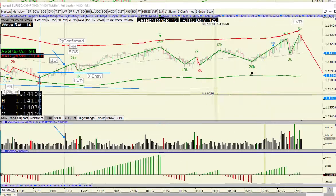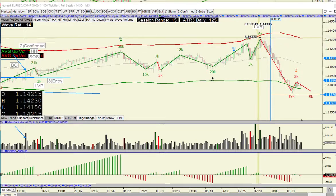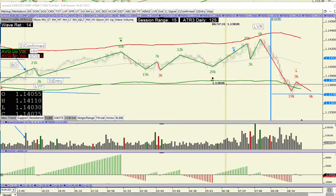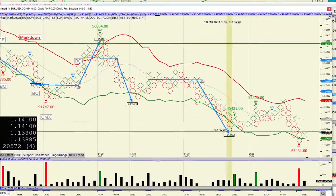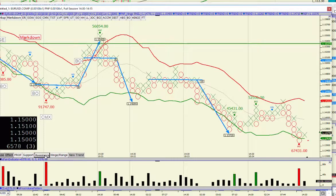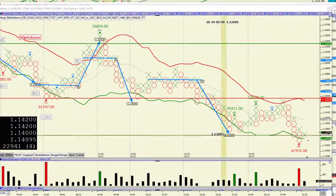But then it finally went up to here, and sometimes there's very little evidence that there was going to be a reversal over here. So it's really important to take some off as price moves up. The only evidence was a minor low volume rally, and the other was obviously support and resistance, like right here. Resistance right there.